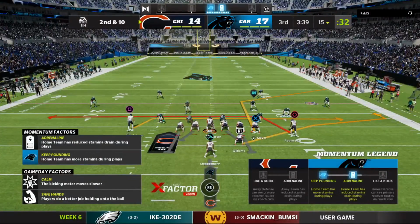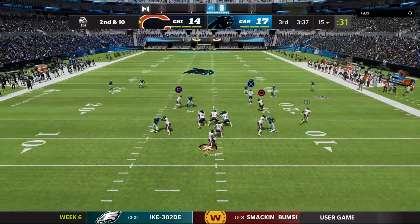That was thrown too close to it for the receiver to make a play.